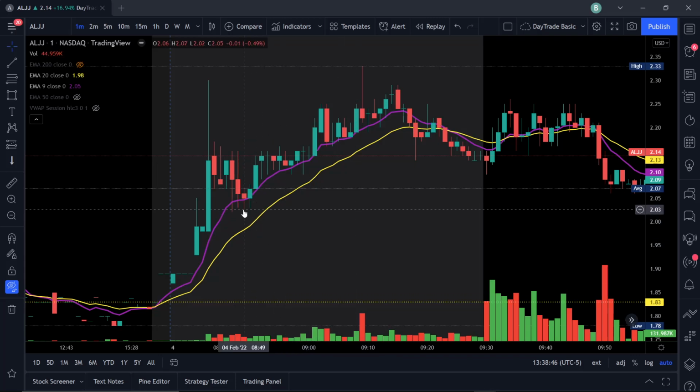I added just once below just to kind of lower the cost. So you can see here on the purple line, we were right around $2.04. And the lowest we went to, I believe, was $2.02. So right around that low $2, almost $2 mark is where I started adding. And I just added as we went up.